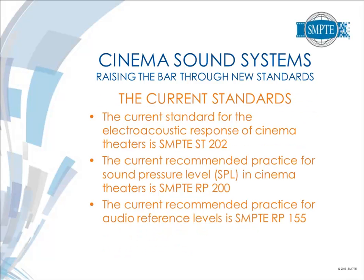So let's take a minute here, and I'm going to give you an overview of the current standards that exist in the area of cinema sound. These standards actually kind of began in the 70s and have had some updates along the way.